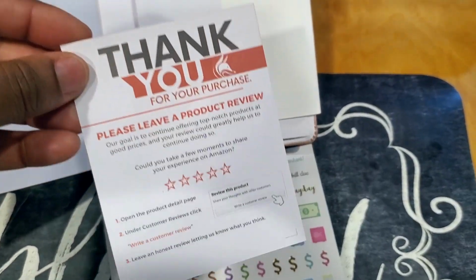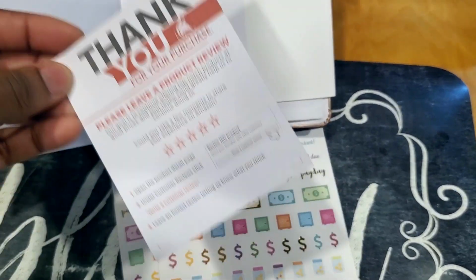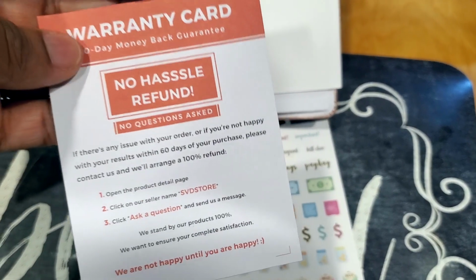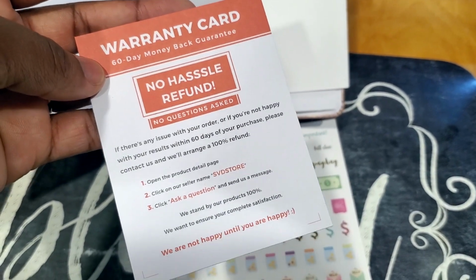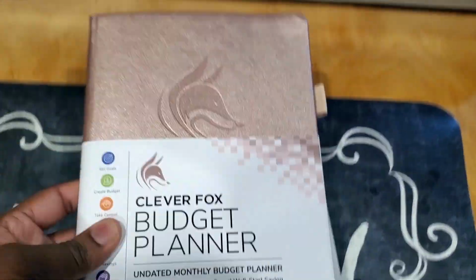And then again, it has a little thank you card, so you can leave a product review and let them know what you think of their product. And then also the no hassle refund, no questions asked. So really cool. So that is the whole budget planner.